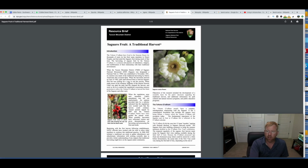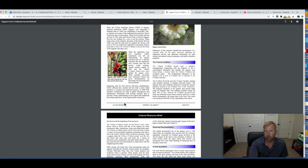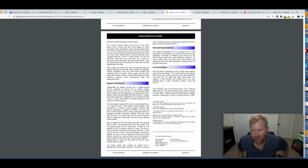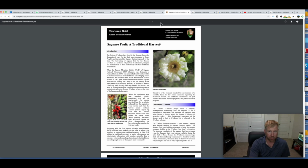Anyway, another thing that you can eat is at the top of a saguaro, you'll see they also have fruit. So saguaro fruit, you can actually eat that. Traditionally, the saguaro harvest was a village-oriented activity conducted by women, but as cultural changes occurred over the last 500 years, it became family-based. Good old saguaros, you can eat their fruits. You'll see them at the top of the saguaros, right? So anyways, I just wanted to point that out.